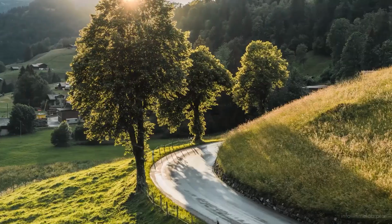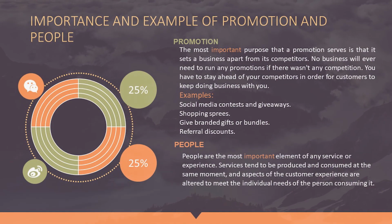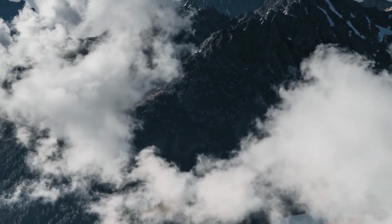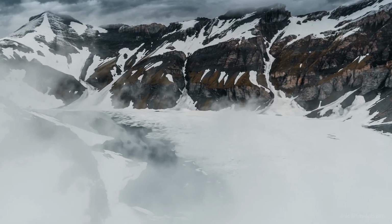So, next is people. People are the most important element of any service or experience. Services tend to be produced and consumed at the same moment, and aspects of the customer experience are altered to meet the individual needs of the person consuming it. Siyempre, pag wala din kasing people, wala din naman bibili ng products mo. So, they are very, very important.